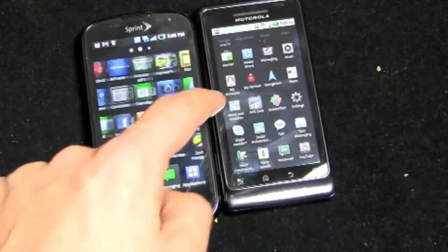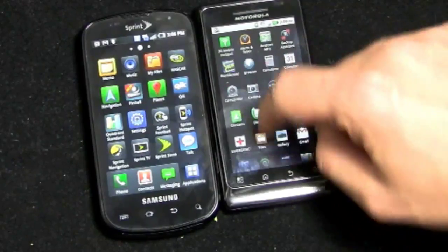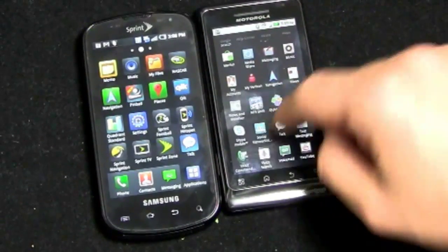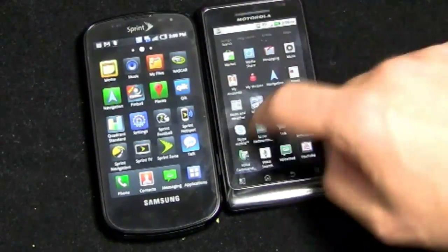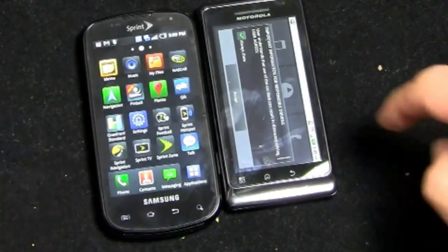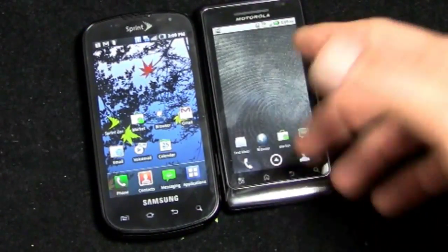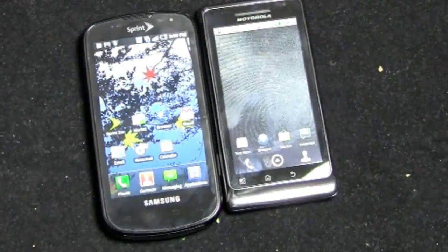Both are very responsive as far as the touch screens and the way they respond, as long as you scroll the right way. You don't try to scroll... I'm at the bottom of the list, and I'm scrolling up, and it's not going. It's not responsive. I hate this phone. Yeah, user error, buddy. So, I can't really say anything really negative about either display, but a little bit of a nod to the Epic 4G.